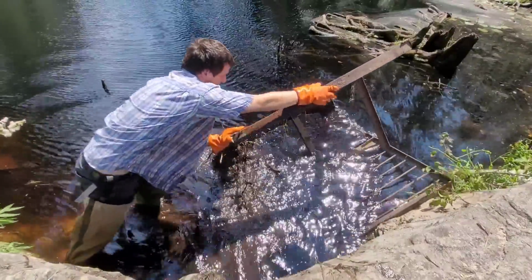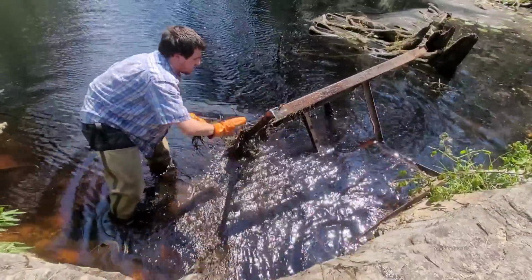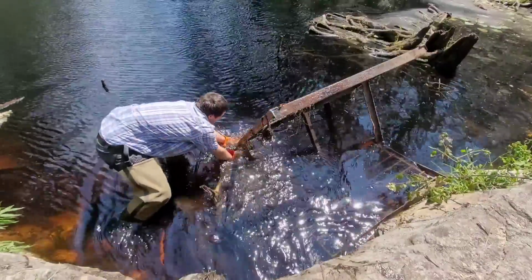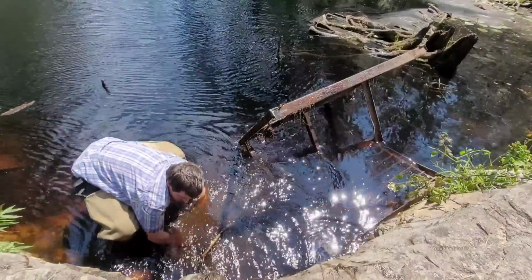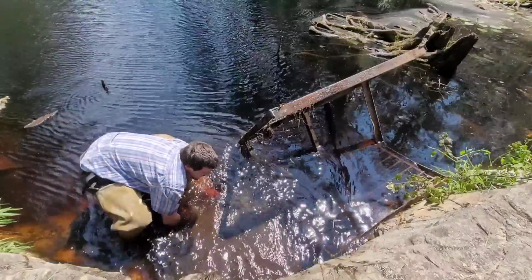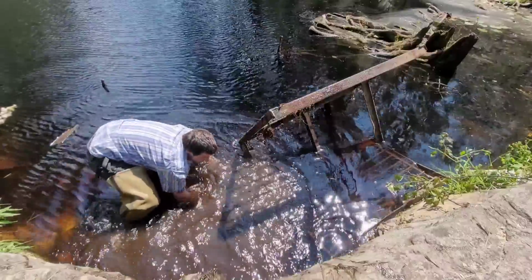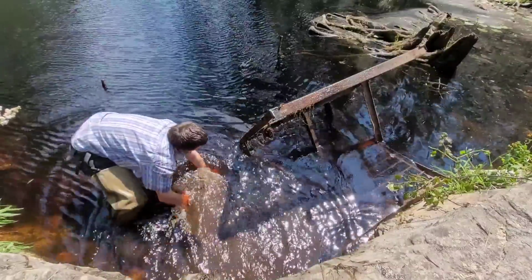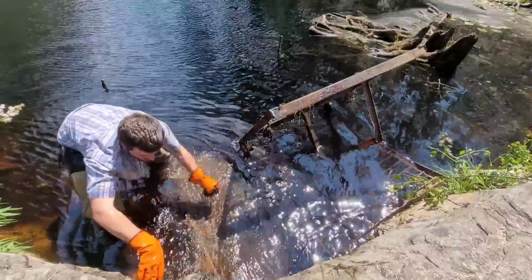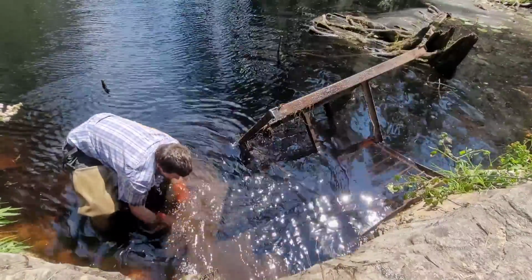Yeah, guys, you see how much of it was buried? I'll flip the thing back. I just gotta get this stuff off. And in the bottom of it, there's so much stuff here caused by the beavers. This may actually work. Yeah, there's a ton of it. A lot of beaver debris down here.